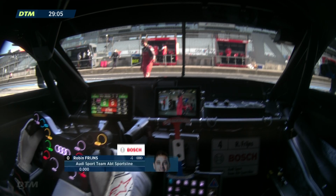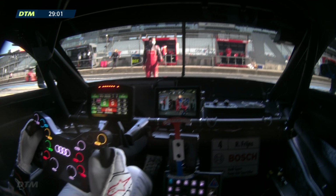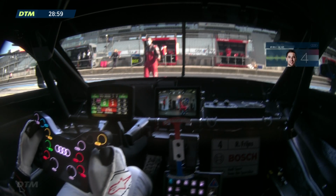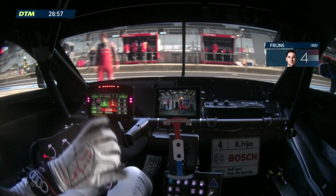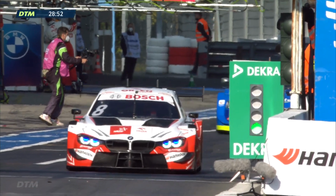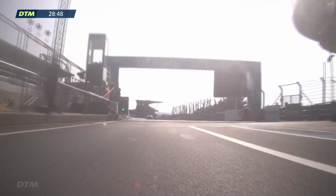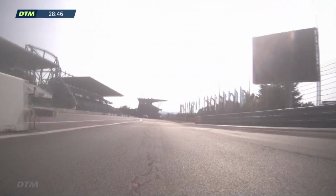We're on board with Robin Freins now. Go, go, go. Michael Petty, then Robin Freins, engineer. There's the Robert Kubica car, the number 8 BMW for Robert Kubica.